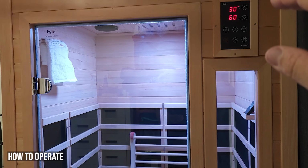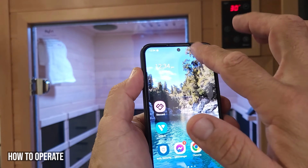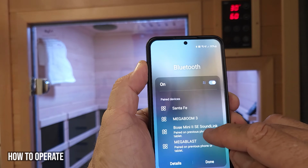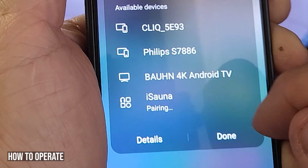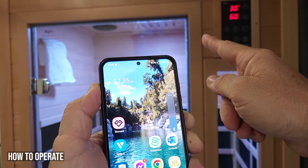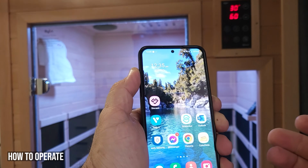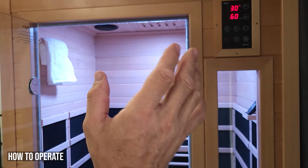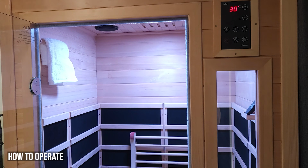All right, let's just show you how to turn on the Bluetooth functionality if you want to play music through your phone. So what you want to do is turn on the master control panel, then go to your Bluetooth setting on your phone, turn it on. And what you want to look for is something that says iSauna. There we go. iSauna. We want to pair, allow it to pair. And I've just heard a confirmation sound come through the speaker in the sauna. And then you want to find yourself some music to play. Here we go. The music actually plays really, really nicely. Great speakers inside there. Able to listen to whatever you want as you're sitting in your sauna.